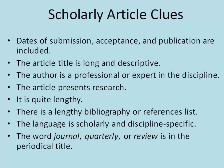In review, if the article you found has all or most of the clues mentioned, then you have probably found a scholarly article. Sometimes there will be information about when an article was submitted for peer review, accepted, and published. The article title is long and descriptive, and the author is a professional or expert in the discipline. The article often presents research, it is quite lengthy, and there is usually a lengthy bibliography or references list.